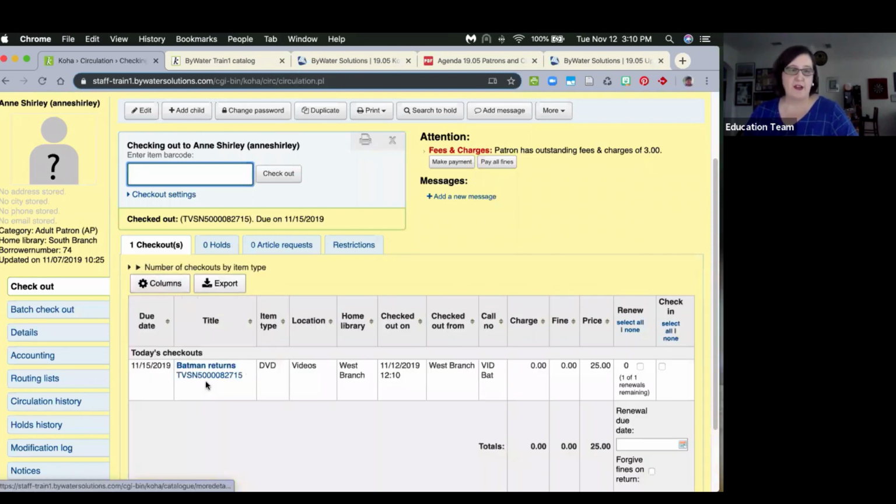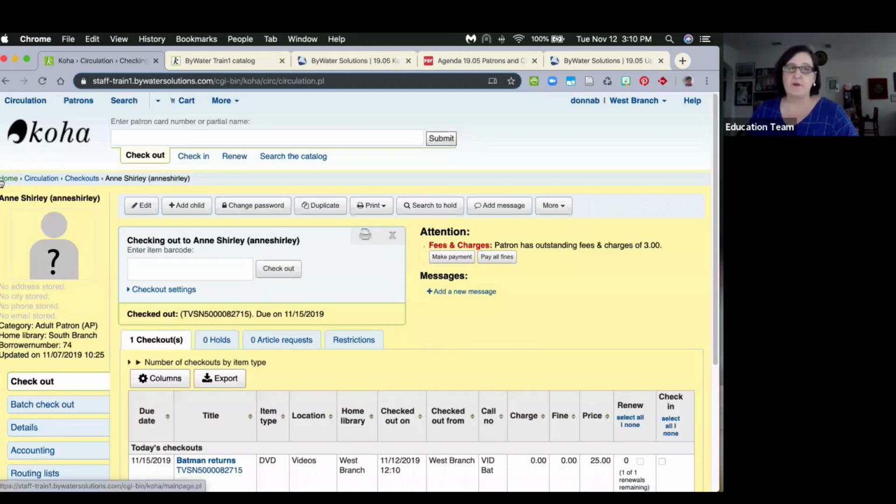When I look at that, you will see that that is for that item, and that is for the rental fee for that one, due back in 3 days. Okay, so that is put in there automatically. It does charge right on the spot, so be aware of that one.